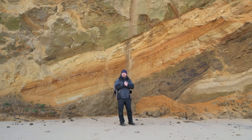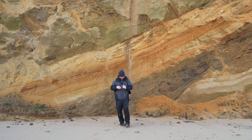Well, it goes without saying, I'm going to have a go here. Look at these wonderful colours. I'm going to plonk the 135 on, because you don't want to be standing underneath these cliffs for too long. They're very, very crumbly. So 135, let's try a few abstracts. Yeah, love it.